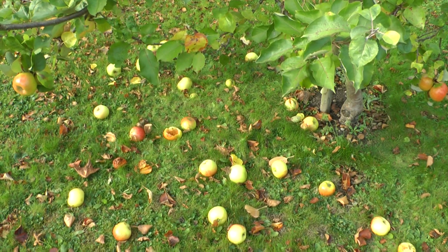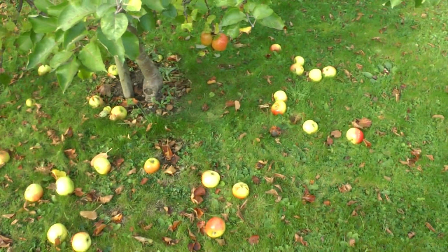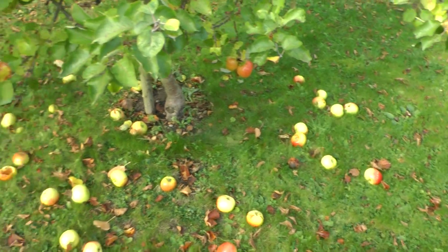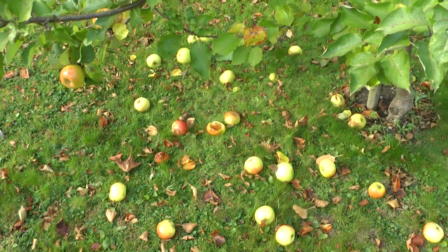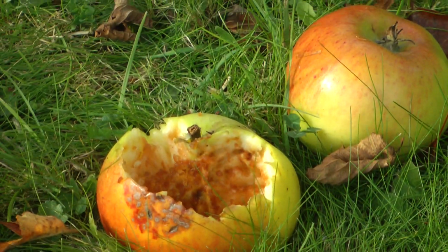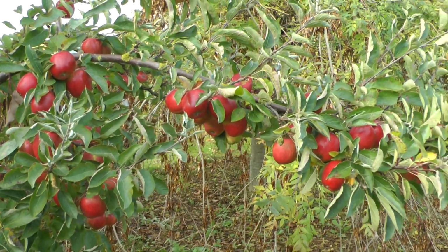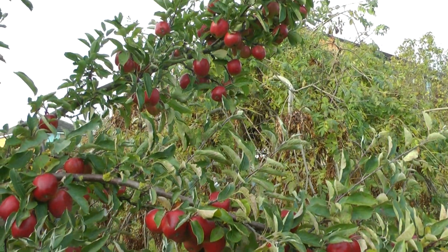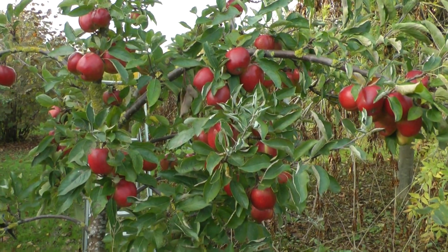But I keep them separately just in case one goes off, and I use them for feeding the birds in the winter time. The blackbirds love apples, as you can see there. There's one there which has already been decimated by a blackbird. And these are the Braeburns, as you can see. There's an awful lot of them.